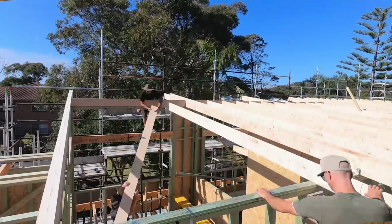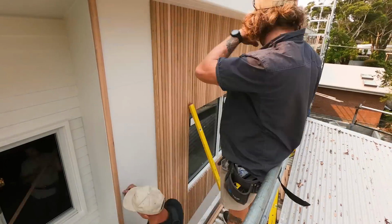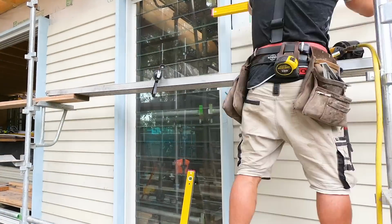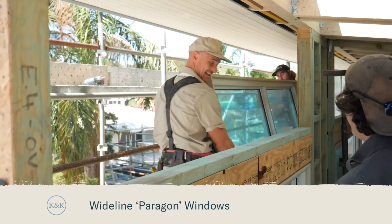There were so many different details and facets of the home, especially such a big custom build. But when we started kicking all those goals, like getting all our cladding on and the windows going in, you really started to see this dream home come to life.